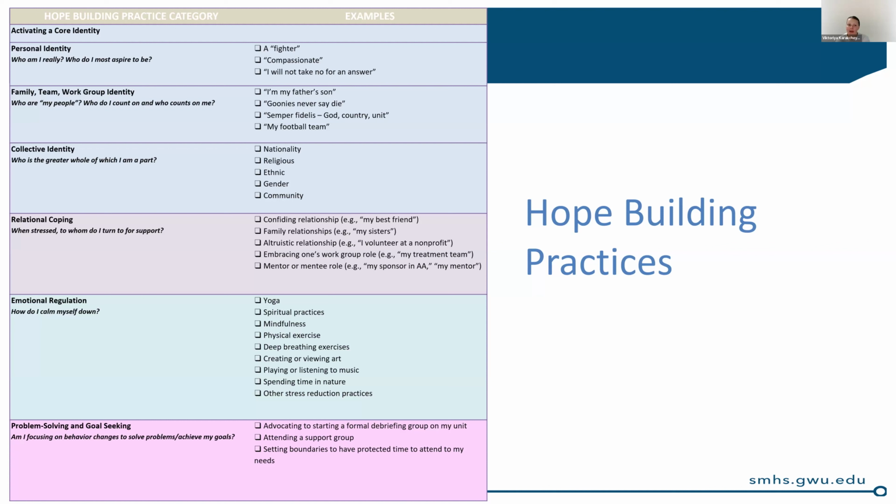And it could be various things that, again, help you feel that I'm a part of something bigger that can help me. Now, in relational coping, you would need to ask yourself a question: who do I turn to for support when I'm stressed? And activate those relationships. That's very, very crucial when you're feeling, especially in that numb, isolated state where you're in your dark corner and it's hard for you to get yourself out of it.